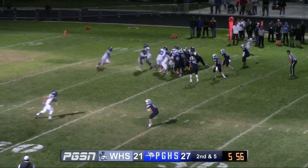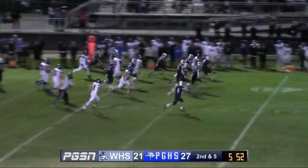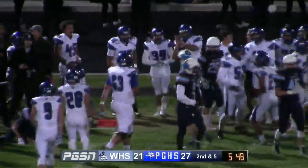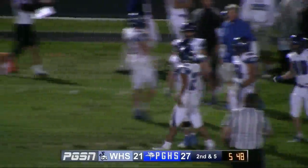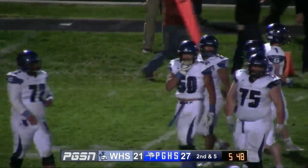I formation again, Jensen under center. Counter play for Ty Callaway. He needs some room to run. He'll get the edge, 1 man to beat, and he'll step out of bounds after a great run and a great hit at the very end. And he was hit by Evan Jensen, the senior. But Ty got a great run out of that.